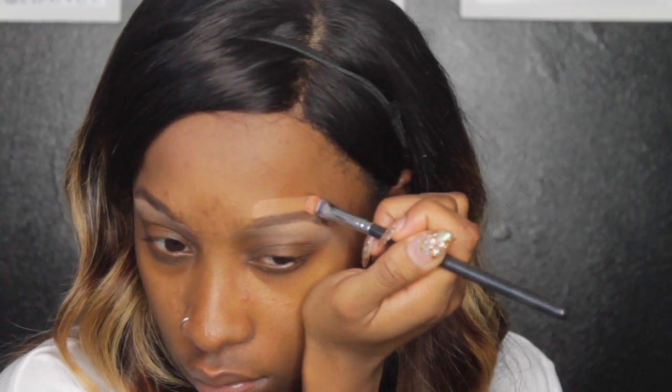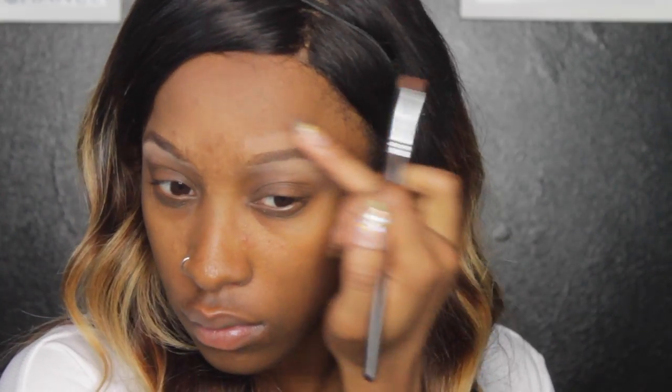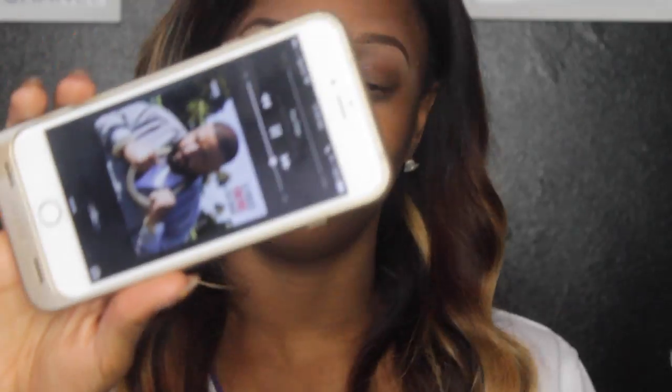Okay, so I'm taking caramel. I'm using that same brush to outline the top of my brows. Nothing different from the bottom of my brows, actually. It's just, I use this color because it's a little bit darker, so that I don't have that halo effect, and I'm still getting it, honey. I'm just showing y'all, listen to DJ Khaled Drake for free.